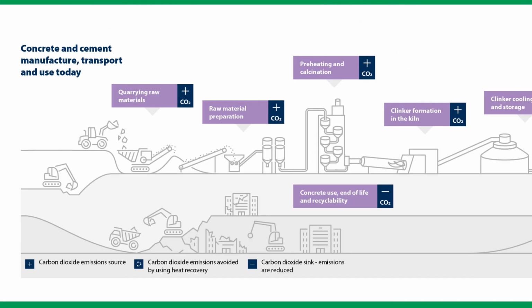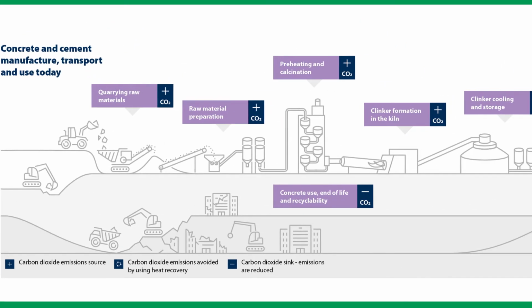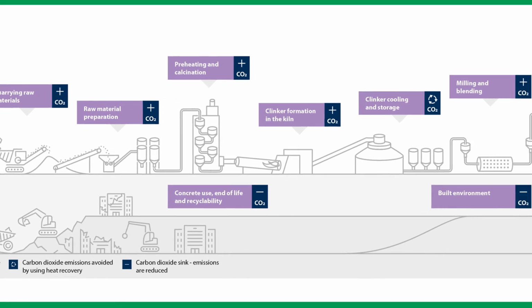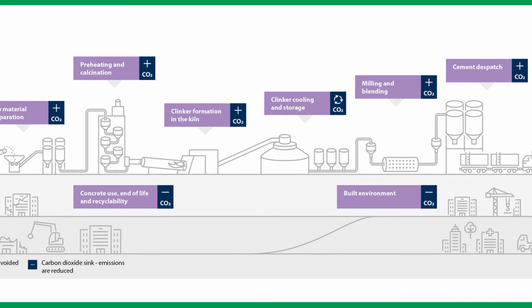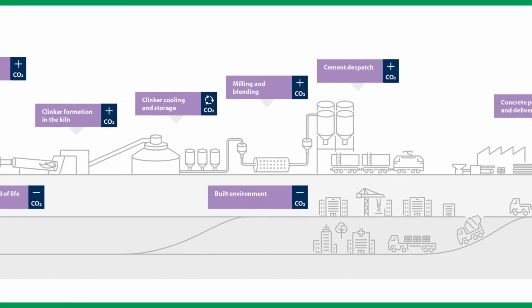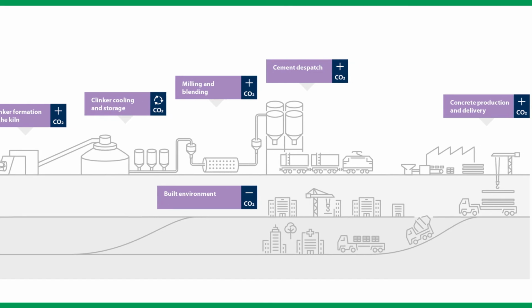But this roadmap has to be delivered, and the MPA has taken early action with an innovation programme to develop fuel switching solutions for the sector. It's funded by industry and government and will demonstrate the use of electrical plasma energy and biomass in a calciner on a Tarmac cement site. Hydrogen and biomass fuels will fuel the main burner at a Hanson cement site, and hydrogen will replace natural gas in UK lime production.